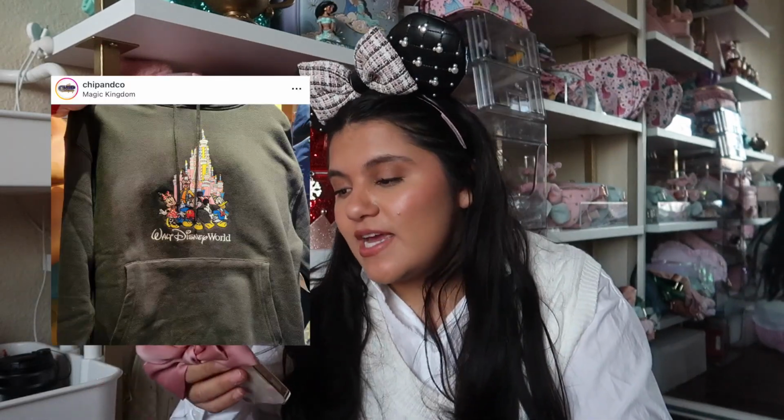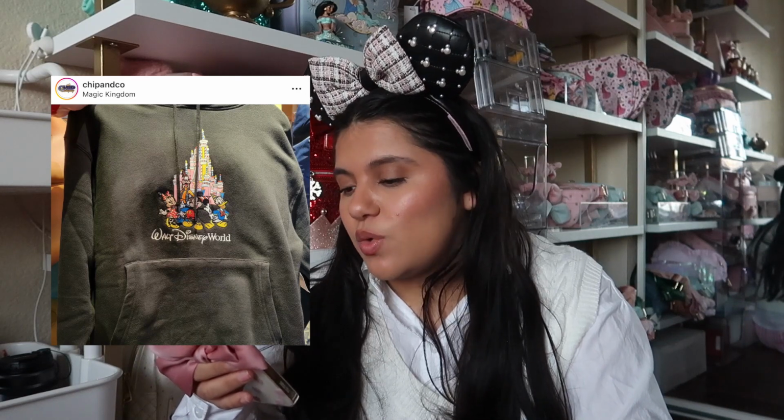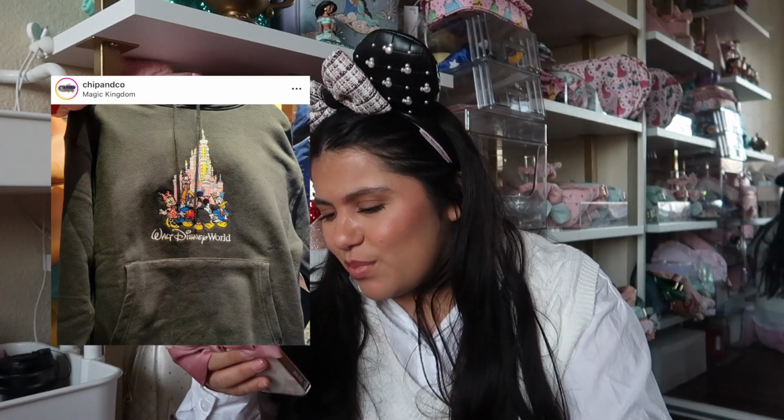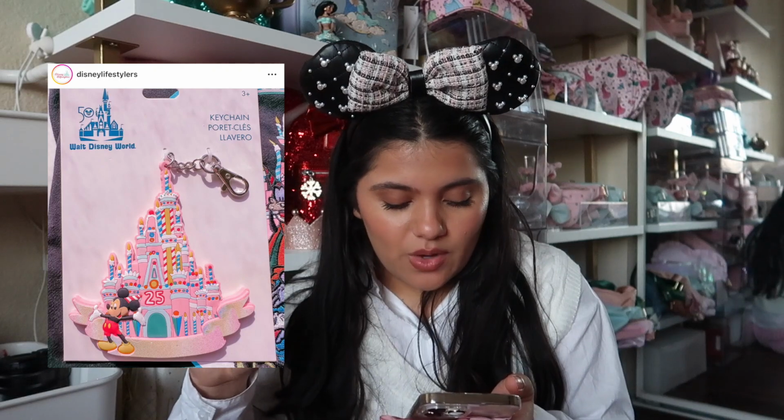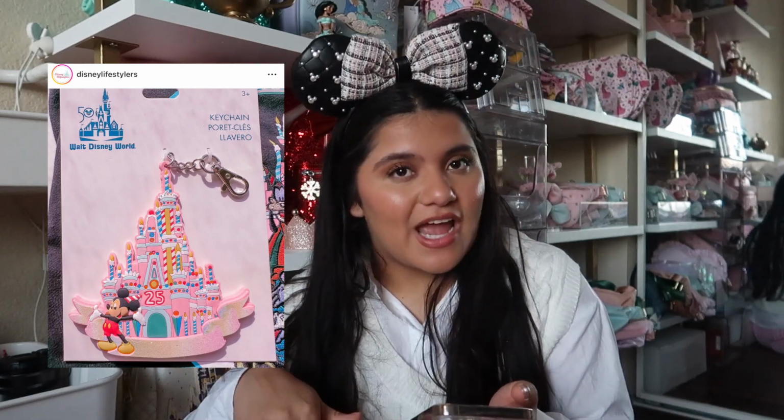So they dropped a hoodie with Mickey, Minnie, Donald, and Goofy in the front, and I think it's embroidered, and then it has like a really cool back. I would definitely buy it if I could, if I was local to Disney World, or if I had anybody to pick up things for me. They also dropped a pin. I would also love to get that pin. They also released a keychain, which is really cool. I don't know that I would necessarily use it. I think this would be more of a collector's item for me.